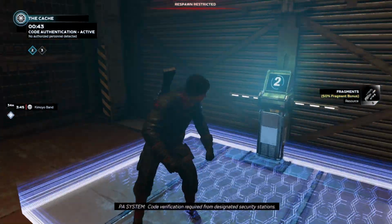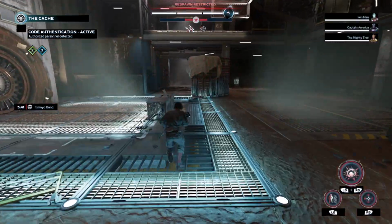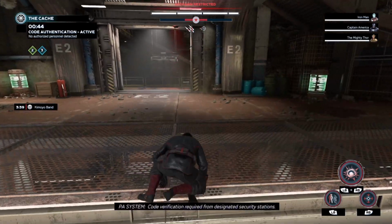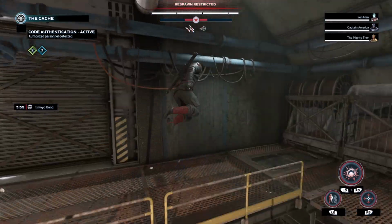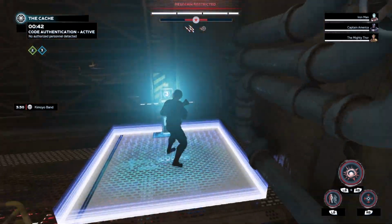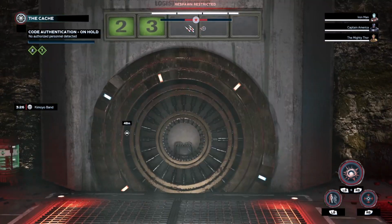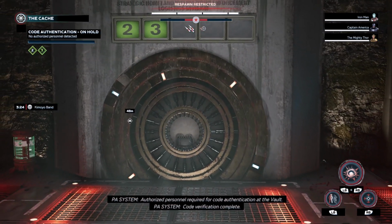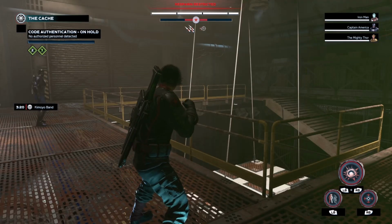Code verification required for designated security station. Code verification required for designated security station. Code verification complete. Authorized personnel required for code authentication at the vault.